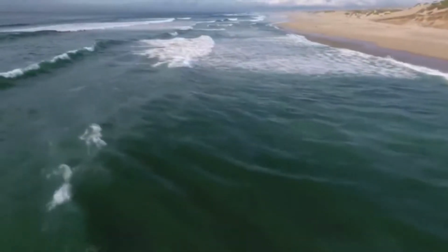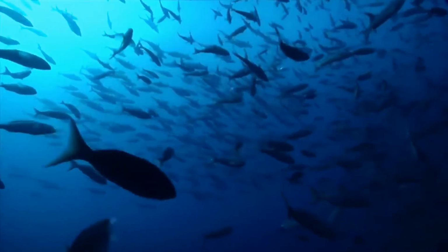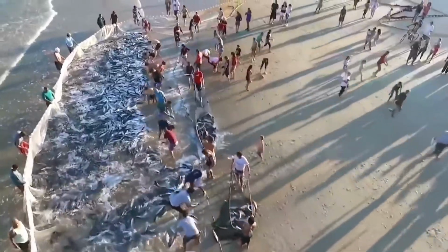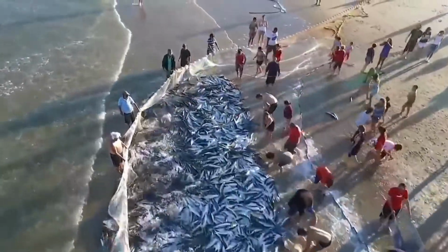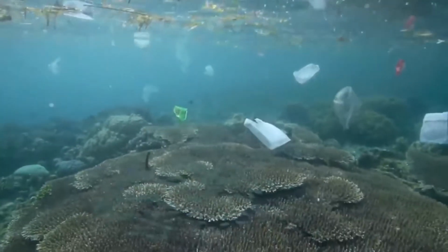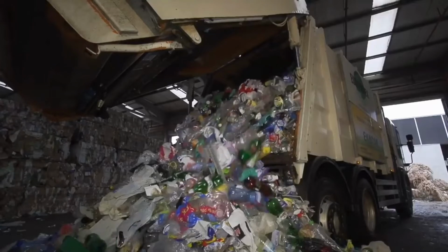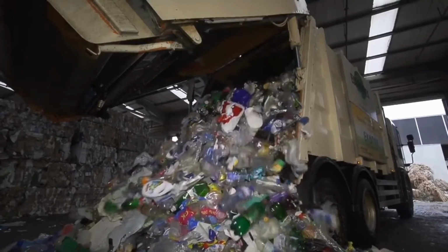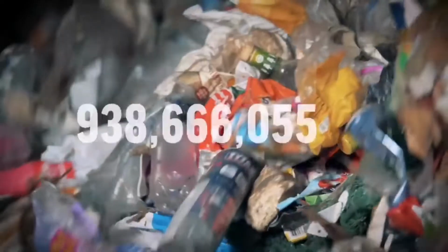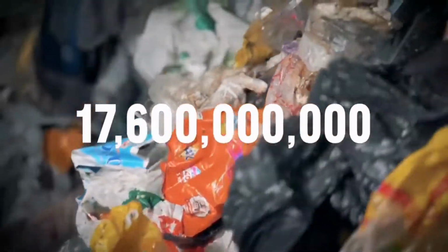Our oceans sustain life. An abundant ocean can feed 1 billion people a healthy meal every day forever. But now they are being killed by throwaway plastics. The equivalent of 1 garbage truck of plastic is dumped in the sea every minute. 17.6 billion pounds every year.